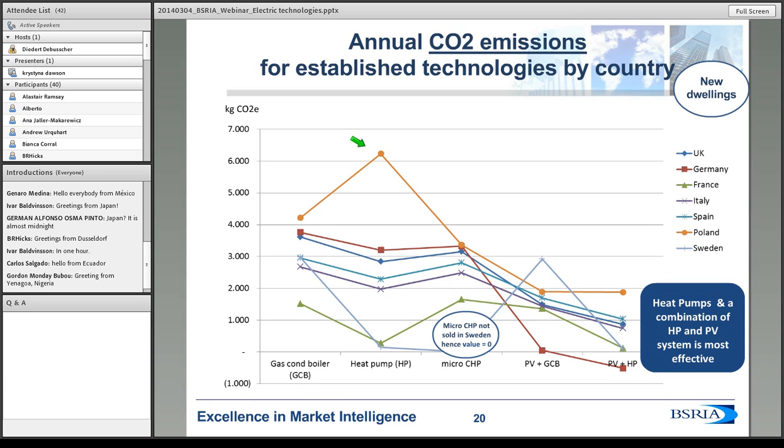As heat load is lower in new dwellings, the overall use of electricity contributes strongly to the level of CO2 emissions. Hence, the strong impact of a PV system in new dwellings. Combination with PV system is enhancing the CO2 savings for new dwellings, resulting in some countries in achieving CO2 neutral houses. You will see in Germany, the savings are actually going into negative numbers, which means that the house is producing more energy than it is using.